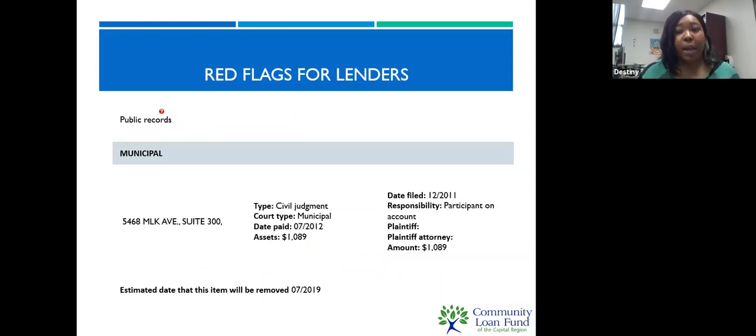These are just some red flags. If you do see any of these things on your credit report, this is a point where you would want to get that taken care of. This in particular is a judgment that is on this example credit report, and it gives us the information. If you pull your credit report on annualcreditreport.com, it will tell you when certain things are supposed to fall off and when certain things got reported. But this is something that a lender may see if you have a judgment and it's not settled, or if it was filed. And sometimes people may not know that these things have been filed. So it's always important to keep an eye on your credit report.